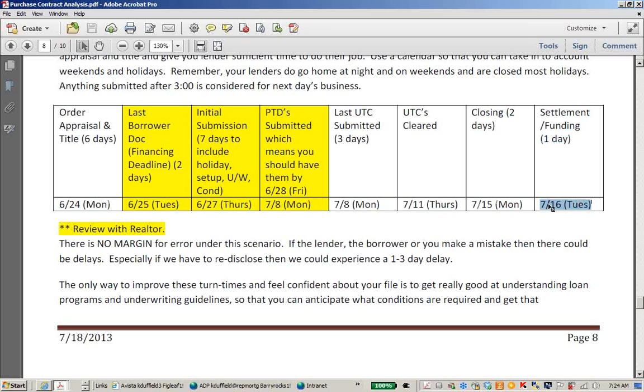That's when this loan needs to fund. Well, if that's when the loan needs to fund, then of course we need to be closing on the 15th, which is a Monday. Okay? Well, if my lender needs 2 days to get the loan to closing, that means I need all my UTCs cleared 2 days before closing because my lender needs 48 hours to draw their docs. So I need my UTCs cleared on the 11th, which is the Thursday prior.